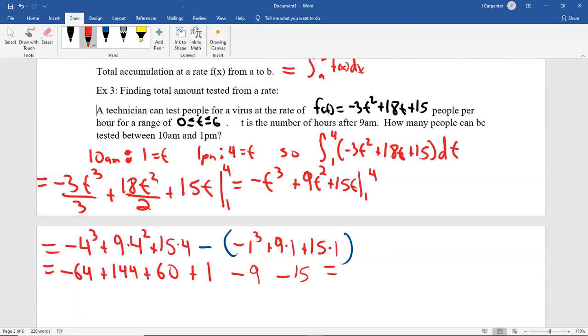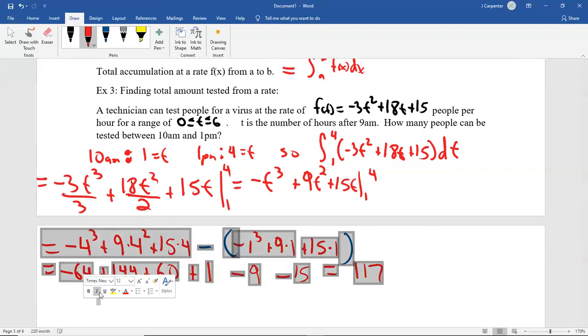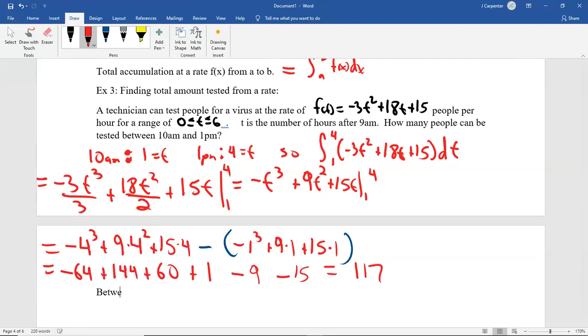And then we just keep doing our arithmetic. Negative 64 and 60 make a negative 4. 144 minus 4 is 140. That's 141. And then minus another 24 would be 117. That number gives us our answer. So what that says is, between 10 a.m. and 1 p.m., our technician can test 117 people.